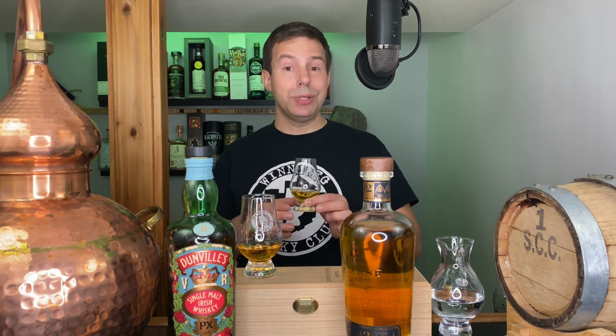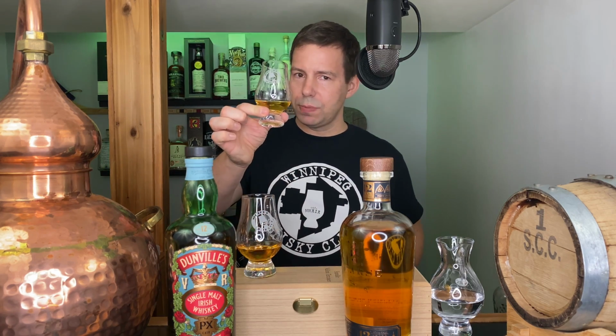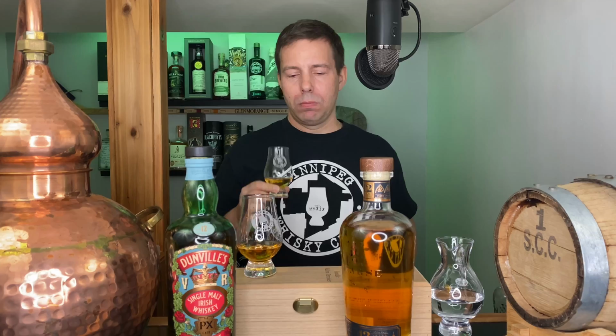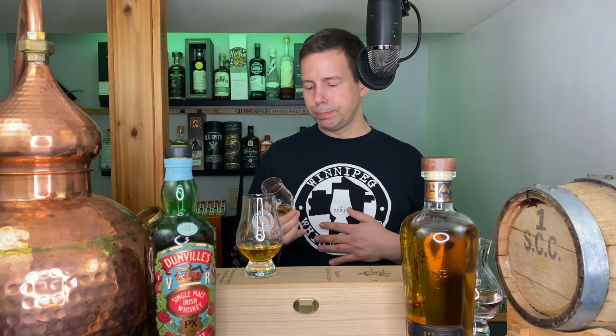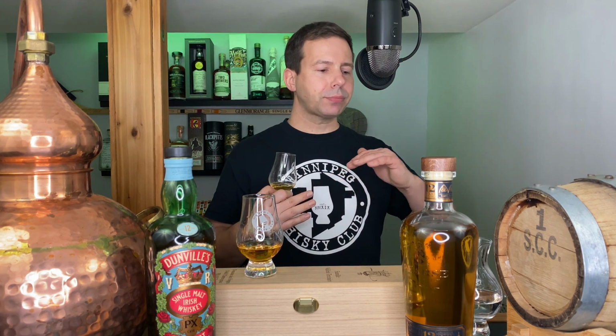And I think it's time for me to take a sip of this one. Cheers, folks. Lots of vanilla here. Lots of that orange citrus flavor as well. We still have the greeny, herbal, foresty flavors in there too. The finish is sweet, orange, vanilla. That nice, very fresh oak here.